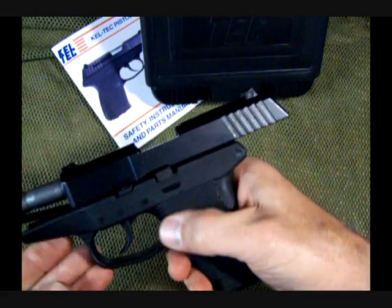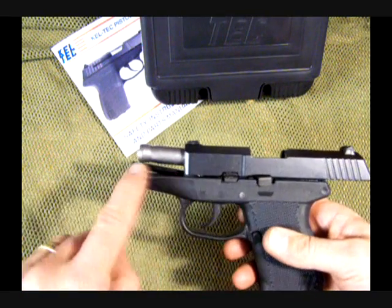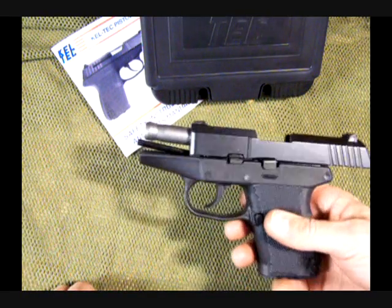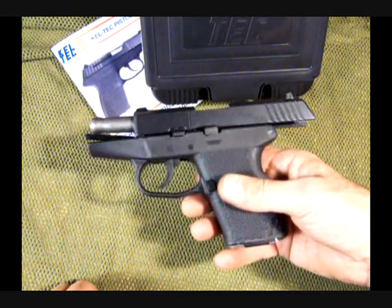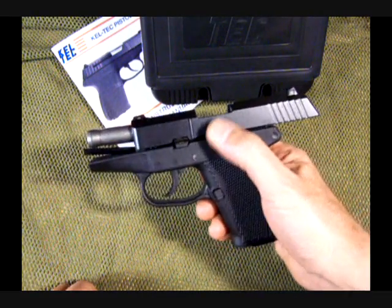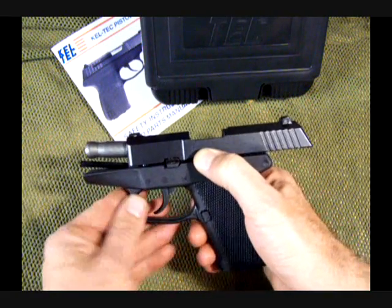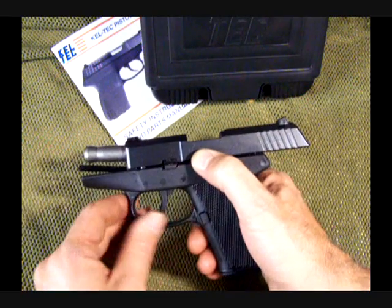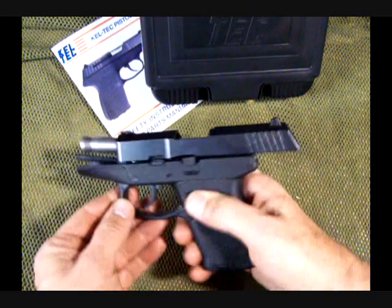As you can see, one of the things you'll notice is the guide rod here, how it cants up. In fact, when I first started shooting it, I thought something was wrong with the pistol. And this is a loaner, so I was kind of concerned. But that's just the way. This is the tilt barrel system, and it's by Browning, and it's actually the same kind of system on the Glock, the Ruger, and the SIG. So it's a very reliable system.